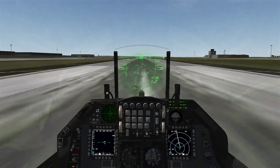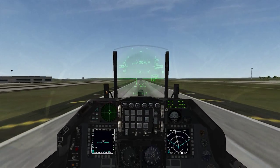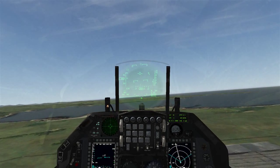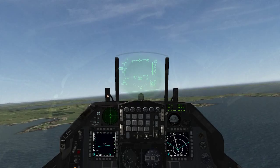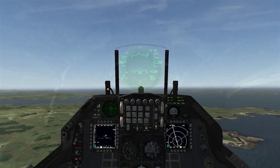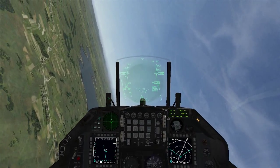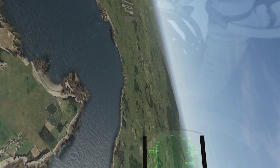Power's in, nose wheels off. Looking for 140 on the rotate. Here's 140. Gears up, positive rate. Alright, let's simulate engine failure time now. Warning. Almost immediate knee-jerk reaction. We're going to do a 180 reversal back to the active runway. And we're shooting for glide speed here while turning around.